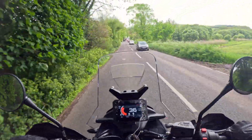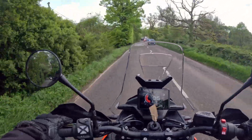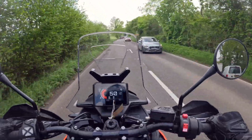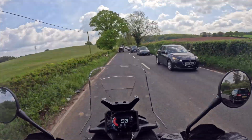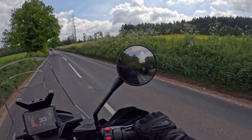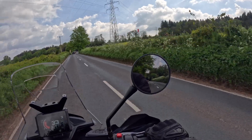This bike is just begging to be ripped open, and I'm dying to oblige. Some of you may have noticed another motorcycle following along behind. Eve has become curious about the KTM and has decided to come along with me on this test ride.